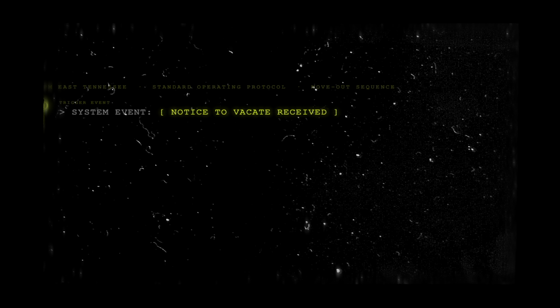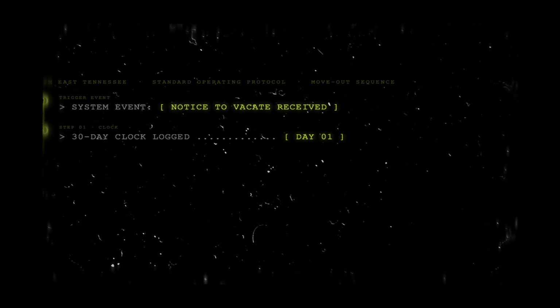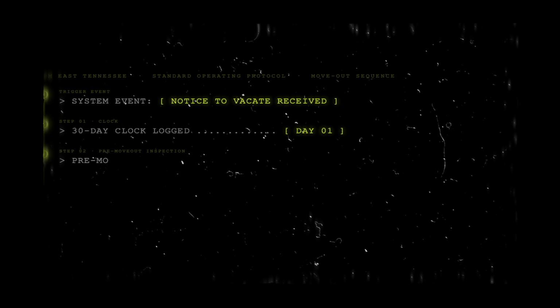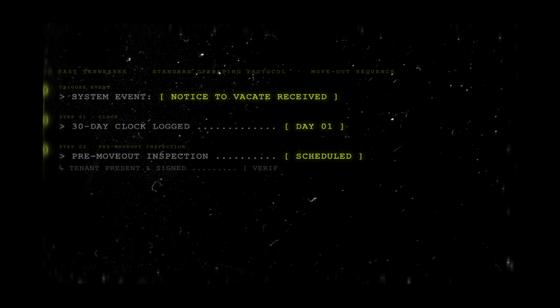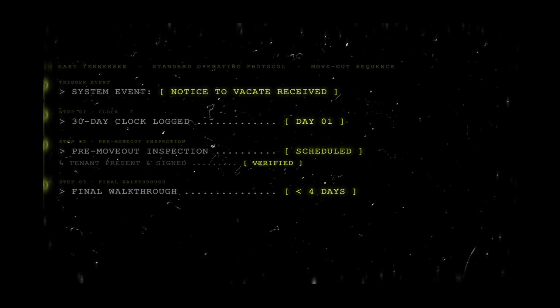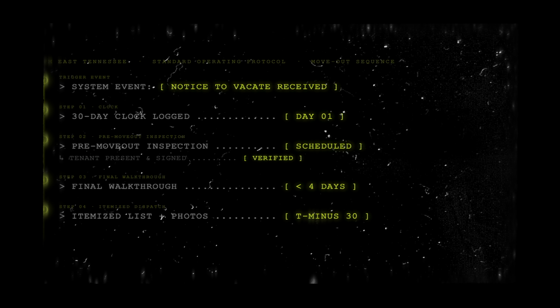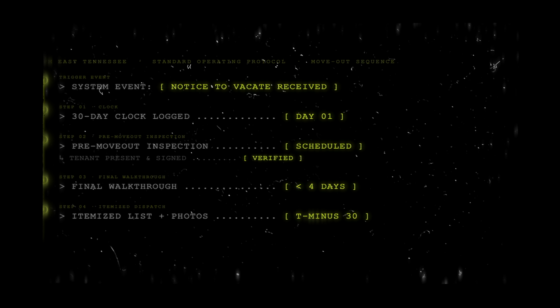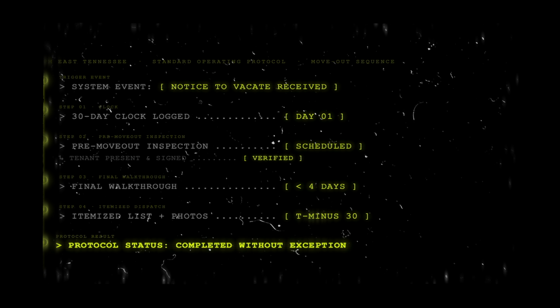Here's how this case gets prevented before it opens. The moment a tenant submits a notice to vacate, the 30-day clock gets logged in our system. Day 1, not when it's convenient, on day 1. The formal pre-move out inspection gets scheduled with the tenant present, documented, signed. The final walkthrough occurs within 4 days of vacancy. The itemized deduction letter goes out with full photo documentation attached before day 30. Every single time without exception.